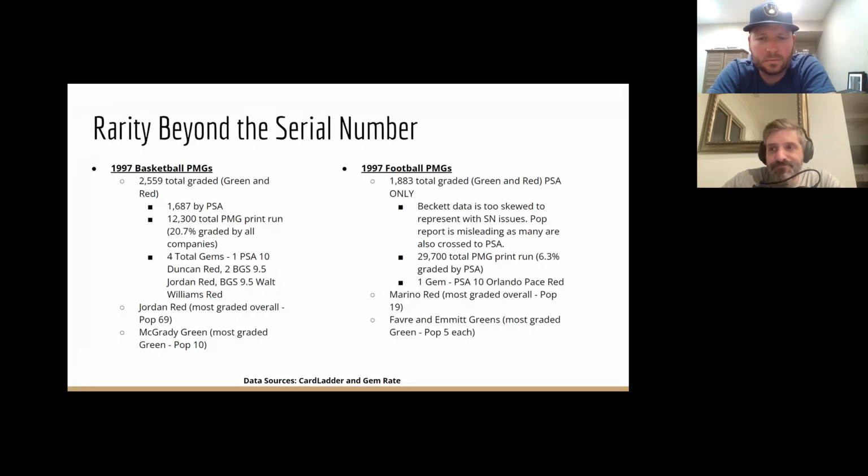And like you said, it's very possible that a lot of these got thrown out, maybe by the company, maybe by collectors over the years. So the out of 150 or out of 100 in modern terms is probably more like an out of 75 or out of 50 type of card.